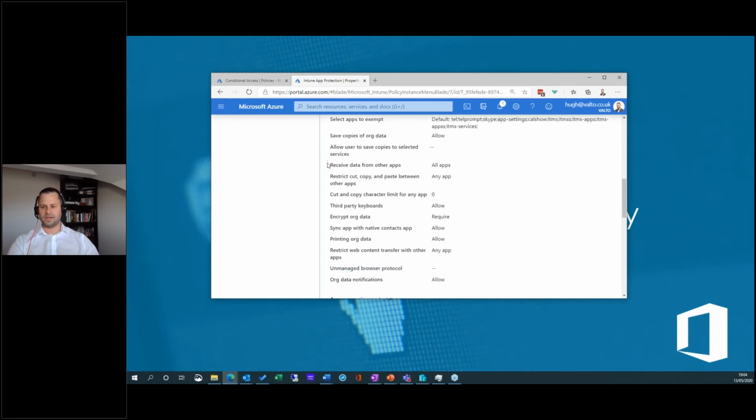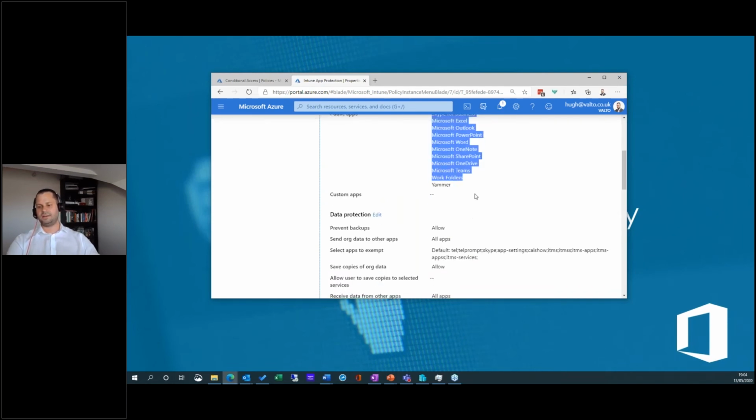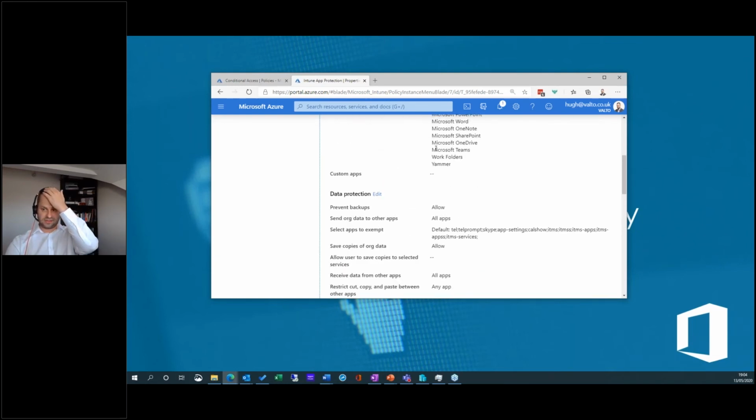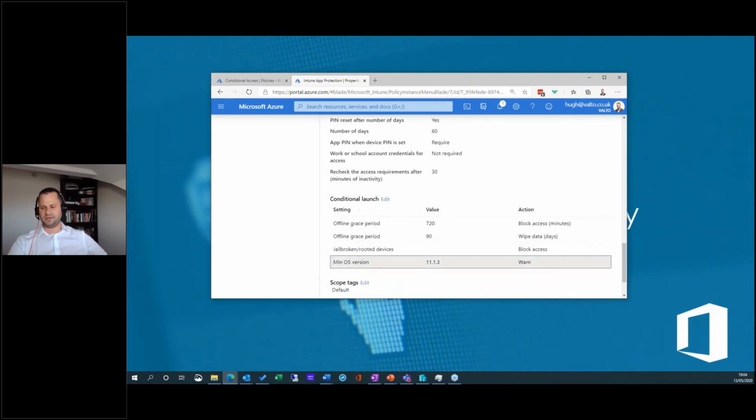What an app protection policy allows us to do is basically say, right, if anybody installs any of these applications on their phone, whether it's a work phone or a personal phone, and Teams is in this list, we're going to apply some policies, but we're only applying the policies to the app. We're not going to touch the rest of your phone. We can't wipe your cat pictures. We're just going to control the apps that are available on here.